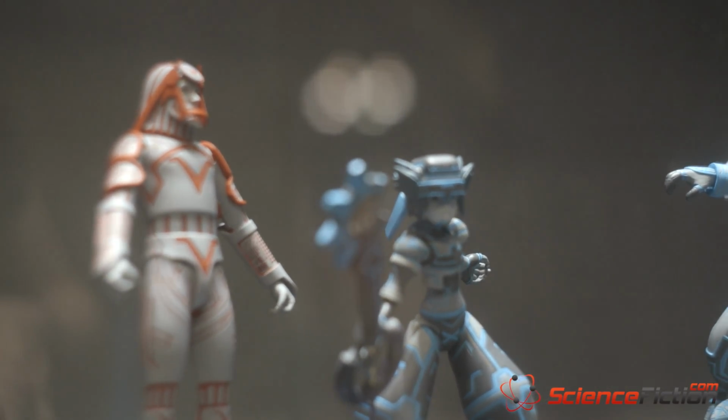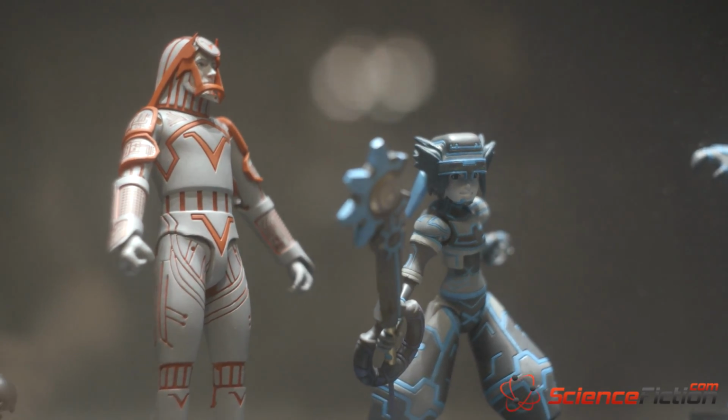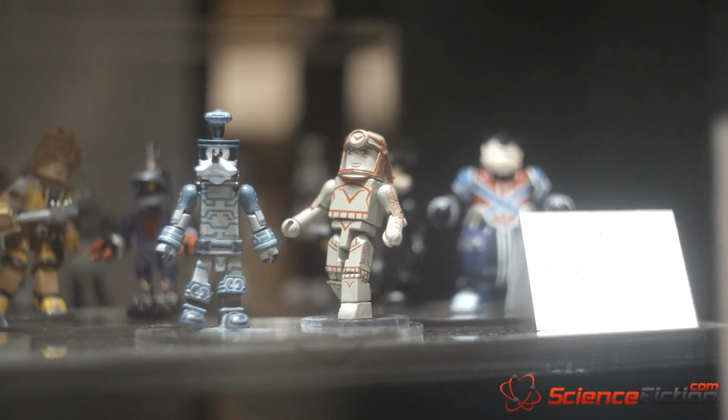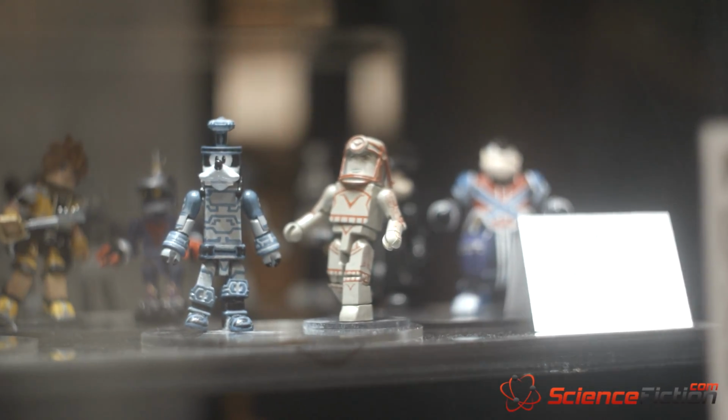I should mention Kingdom Hearts. Yes, we've got the Tron figures. So if you like 80s sci-fi, that's sort of a segue from Predator into Tron. I think you can make that leap. The Tron figures are going to be coming out, I think, at the end of the year. The Kingdom Hearts Select Series 3. So keep an eye out for those: Tron and Sark, and then the Tron versions of Sora.